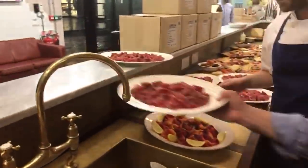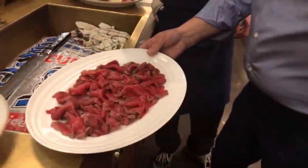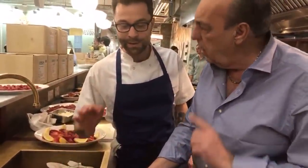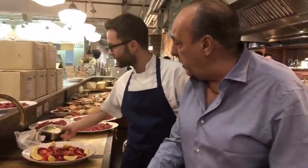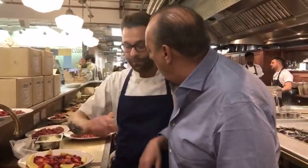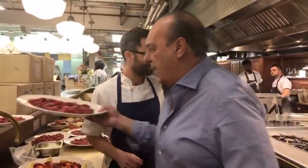We got lovely beef carpaccio. This has to be finished. It's not finished yet. We wait until the last minute for our guests. It's going to be dressed with Harry's Bar dressing, rocket, shaved parmesan, and a little bit of olive oil, salt and pepper. Fantastic. Let's come over this way.